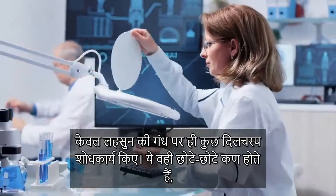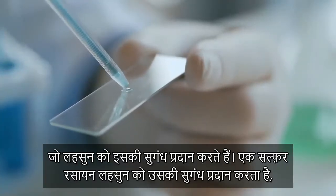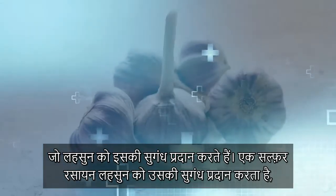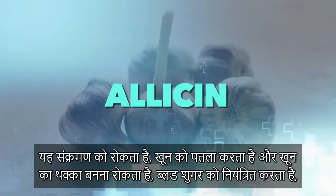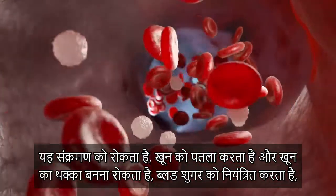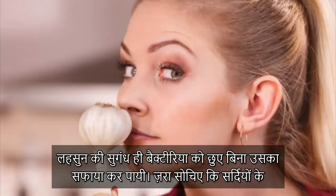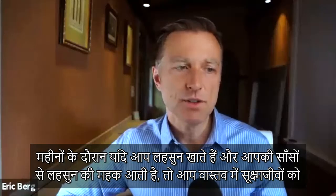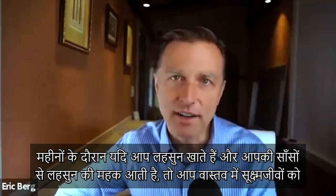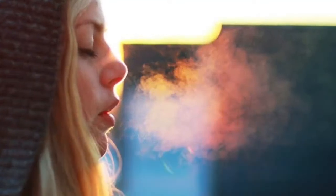And then they did some interesting studies on just the odor of garlic, little particles that come off garlic just from the smell. Now, what gives garlic the smell is a sulfur compound called allicin. And allicin is one of the chemicals in garlic that does its magic for many things, not just infection, for thinning your blood to prevent a clot, for regulating your blood sugars, for killing cancer, for lowering your blood pressure. But they found just having the odor of garlic, not even touching the bacteria, killed the bacteria. So think about it. During the winter months, if you consume garlic and your breath has an odor of garlic, you're actually repelling microbes. You are killing microbes in the air if you're breathing off these garlic particles.